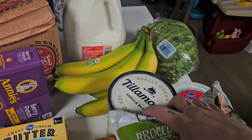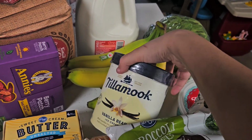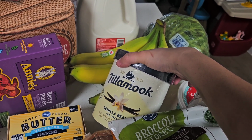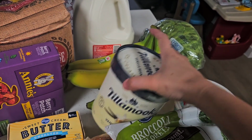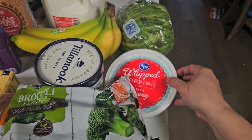I got some lettuce, and then I got this ice cream. I am going to be making some cookie ice cream sandwiches. I'm going to make homemade chocolate chip cookie dough, and then I'm going to put ice cream in the middle and make us some cookie sandwiches. So I'm really excited for that. Cool Whip, that's for the banana pudding.